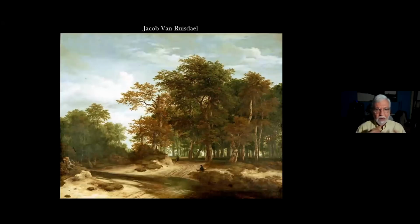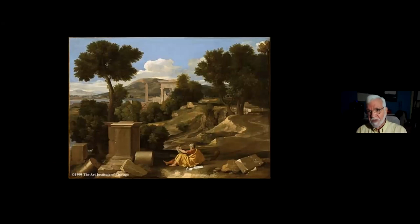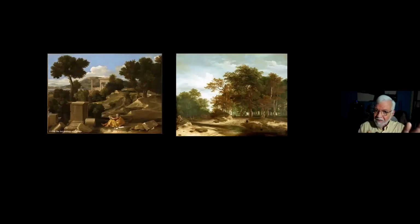Okay, landscape. This is Jacob Ruysdael, from the great family of artists. What I want to point out in this autumnal landscape is its naturalism. And we can see that especially if we compare it, let's say, to a French piece. This is by Nicolas Poussin, a French artist practicing in Rome. And notice the trees. Forget about the subject matter, but the trees are very, very idealized. The trees in the Dutch are much more like real trees.